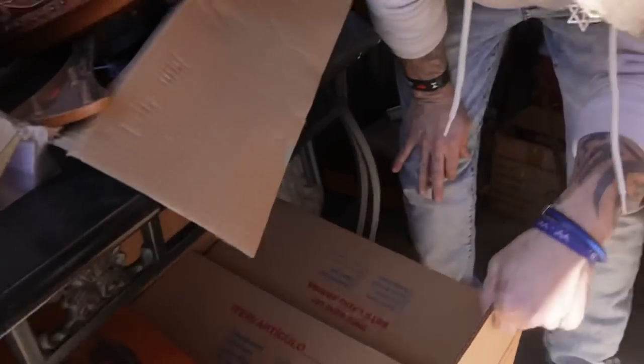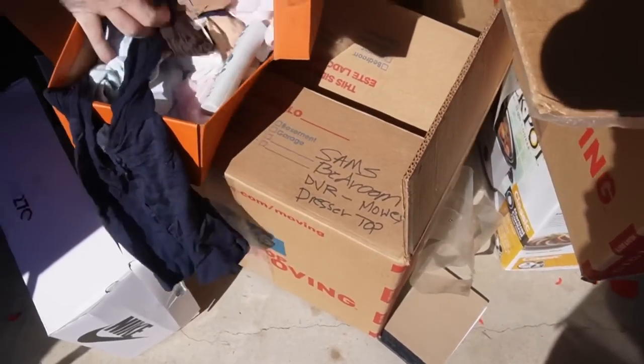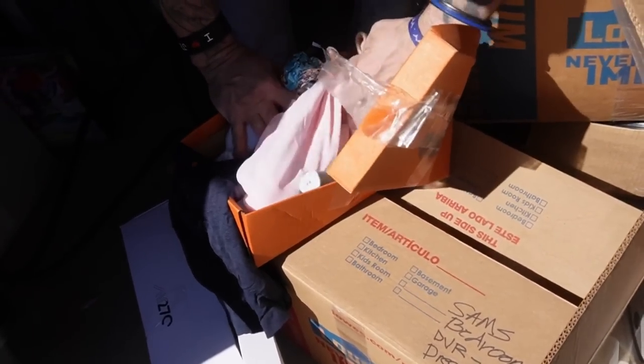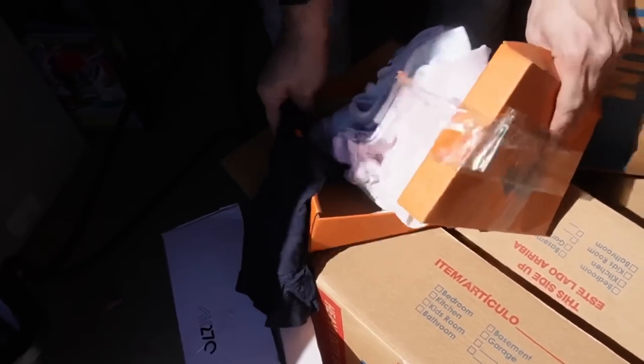All right, I don't think we did this little section. This is our last little section, guys. We found a bunch of shoes. See this stuff? You'd be like, oh, there's nothing in there. I know it looks like somebody's drawers, but you better feel around in them. You got to make sure there ain't no money in them drawers.